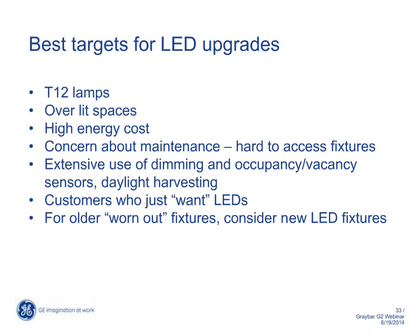So what are the best targets for LED upgrades? Clearly looking at all the T12 lamps that are out there, looking at spaces that are overlit, where going to a more efficient and lower light level option is going to really reap some high benefits. Where are energy costs really high? We talk about annual national rates of around 11 cents, but we know that there's areas where it's 13 cents, 20 cents, even over 30 cents a kilowatt hour in places like Hawaii.